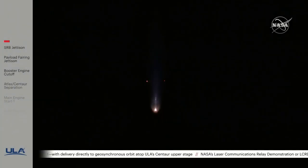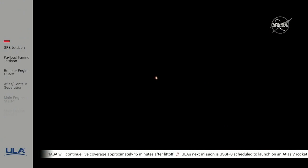And we have good indication of jettison of all 5 SRBs, and the vehicle has gone to closed loop Q alpha limited steering following SRB jettison. Body rates are looking good. And coming up on 2.5 minutes into flight, a little over 2 minutes remaining in the boost phase of flight.